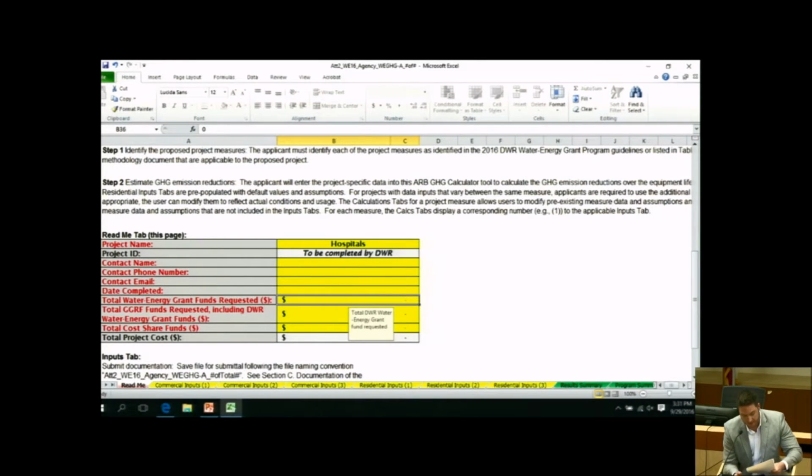Next, we move down into the funds requested. I'm going to walk through the three cells here. This first cell is asking for total water energy grant funds requested. Again, for this first project, we're going to put in $70,000. The second cell is looking for total GGRF funds requested. So this is both DWR water energy grant funds and any other GGRF funds you may be requesting. For example, if you're receiving funds from an affordable housing and sustainable communities project, say for $30,000, this would become $100,000, including the totals. In this case, we're going to assume that no other GGRF funds are requested and keep the value at $70,000.